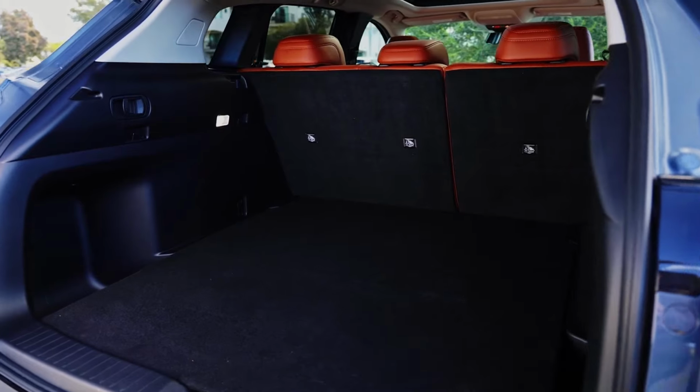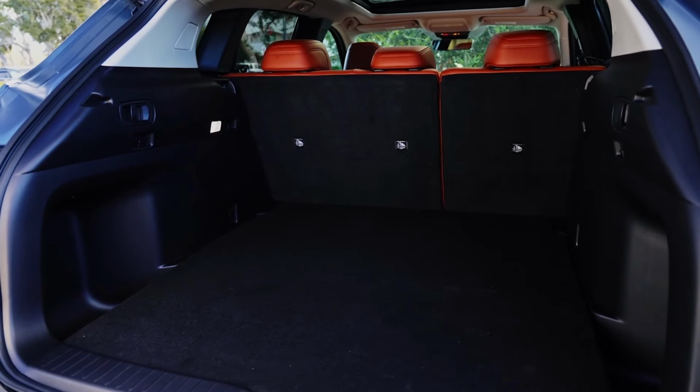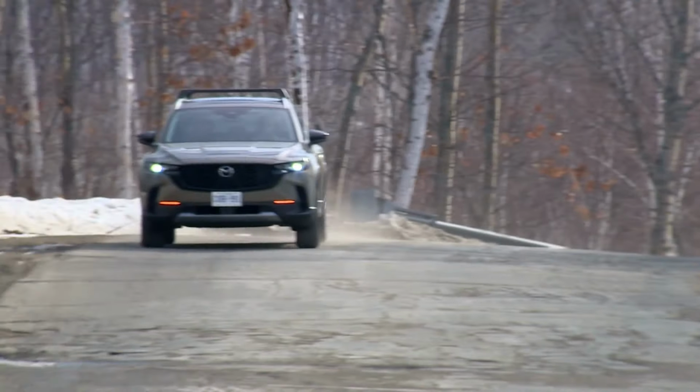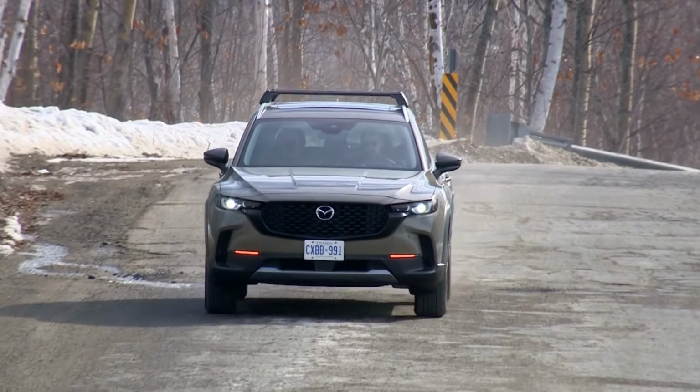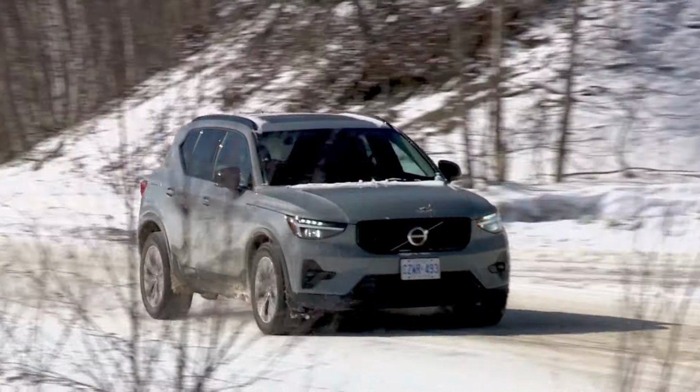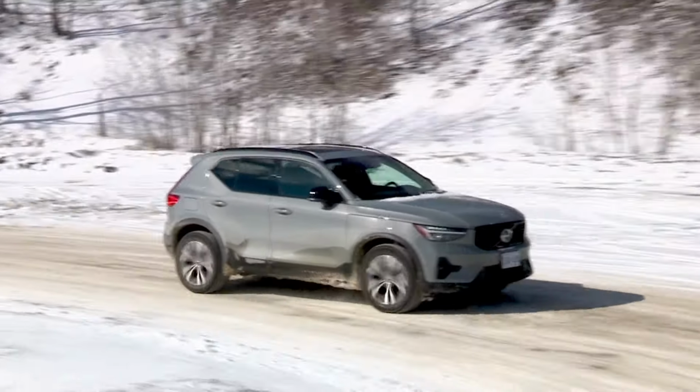So which one would I buy? Well, probably the Mazda for a little bit of extra cargo room and a bit better use of my gas dollars, but to me, after thousands of kilometers of testing, I'd still say it's close enough to be a coin toss.